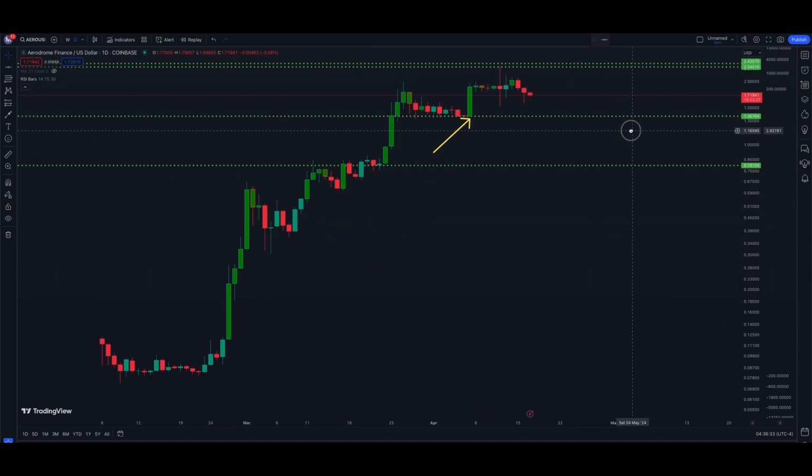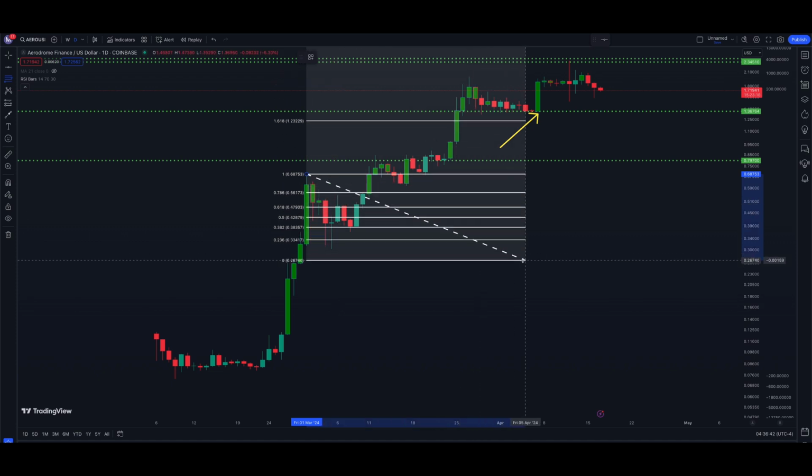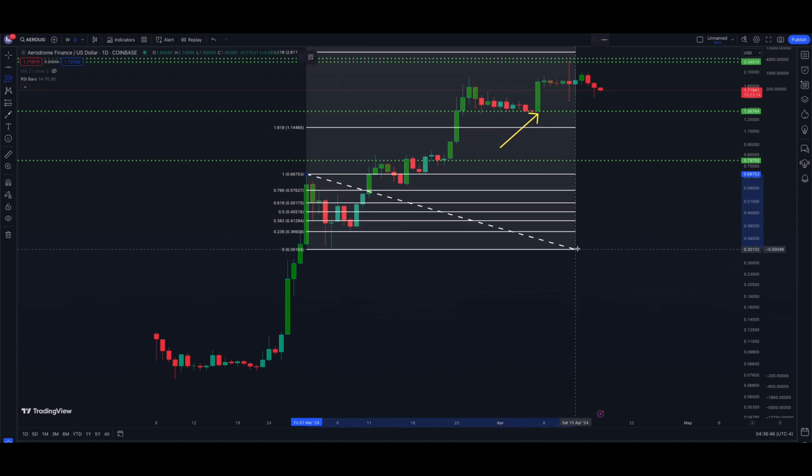Let's see if we could find another example here to show you guys. So if we took the swing high here of the 1st of March, and then we took the lows of the 5th of March, bring that out just like that.